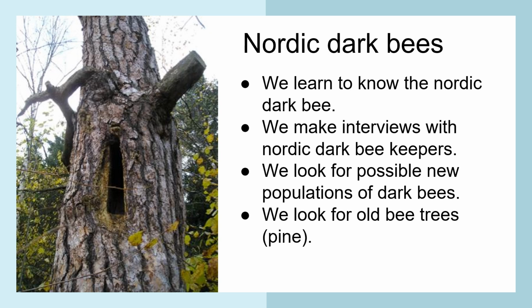For example, this photo is from Estonia, but this is how an old beehive tree looks like. And this was most likely still used in the 1930s. There are some few of those trees still remaining in Estonia.